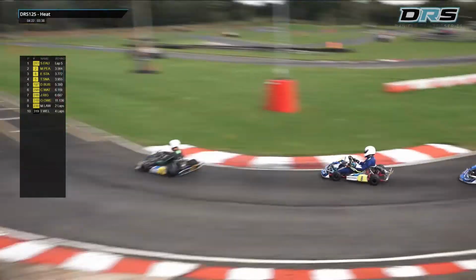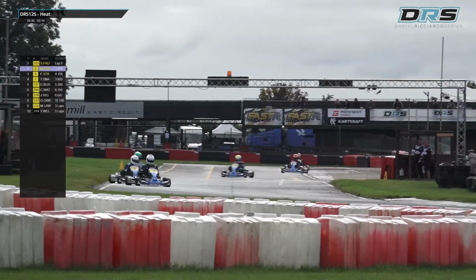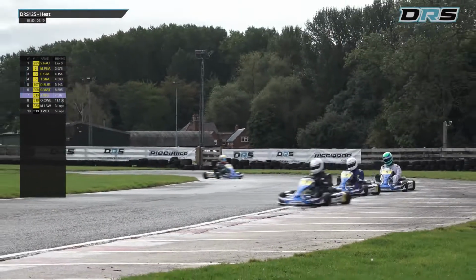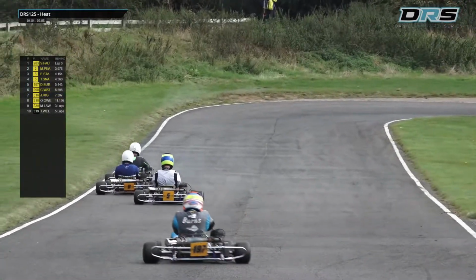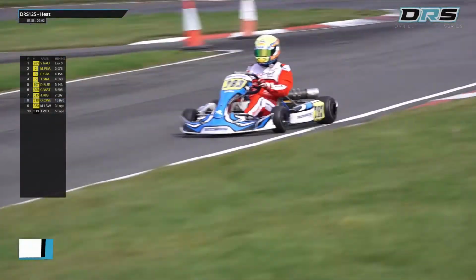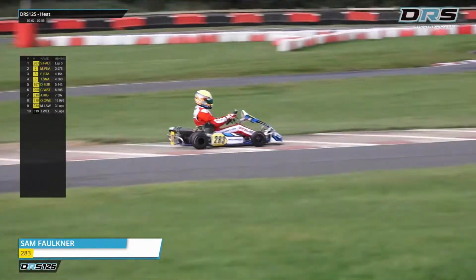Faulkner then leads and is through to complete another lap. No change in this battle for second, third and fourth. Pearce, Stanley and Snape. Lap times between first and second are, well, there's 4/10 or so in it. 46.1 for Faulkner, a 46.5 for Matthew Pearce. So Sam Faulkner certainly blazing a trail at the moment.